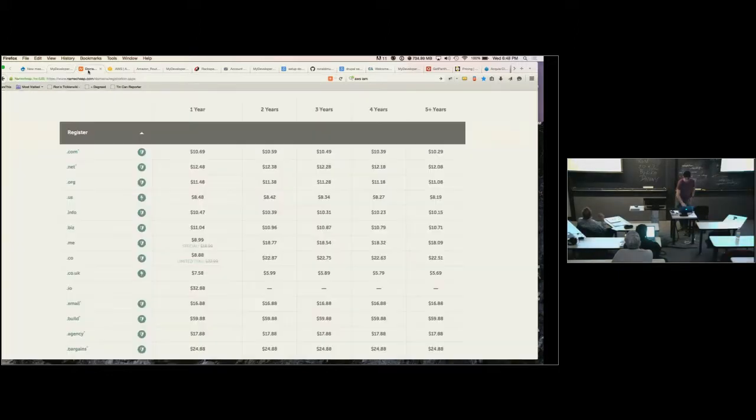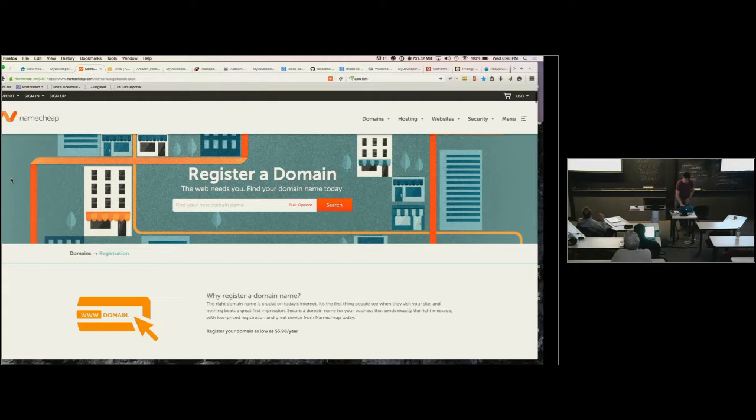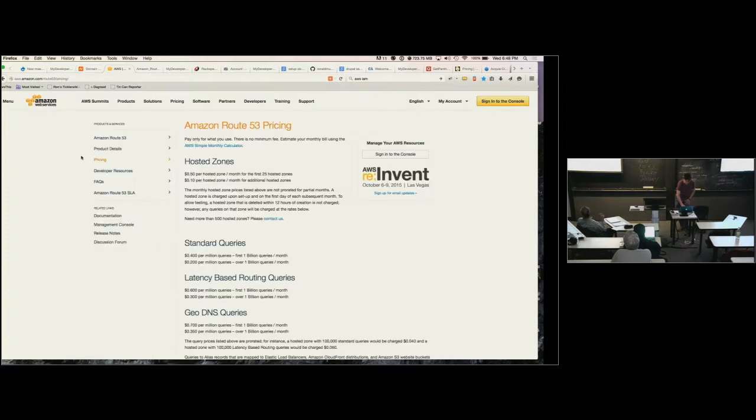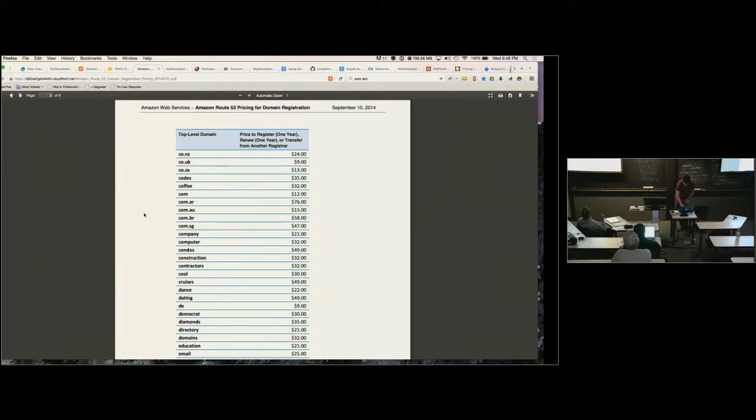So let's just look at choosing a domain name. A lot of places you could go. I kind of like Namecheap because it's cheap. And you can see here .coms for a year, they're $10.69. We can look at Amazon itself. I think they have their pricing for their domain names at .com and there. That's $12 a year. You could use a site that rhymes with Ho Matty.